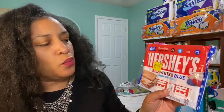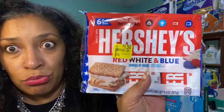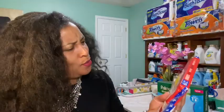The next thing I got from the clearance was these red, white, and blue cookies and cream Hershey candy bars. $1.50. Ooh, you better do it. And the date ain't gone on these neither, okay? You gotta check that food out. Because I don't know why they put that food on clearance. But I was like, red, white, and blue. That's interesting. But they candy bars. You know, you can make s'mores and all kinds of things with these. But $1.50, I think that's a good deal. I was like, heck, I can make something with it.